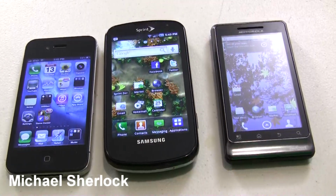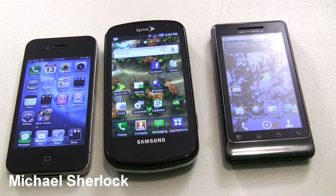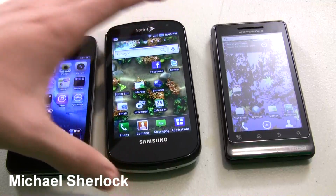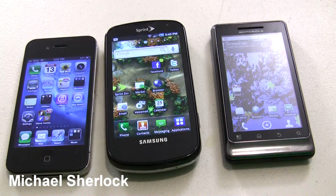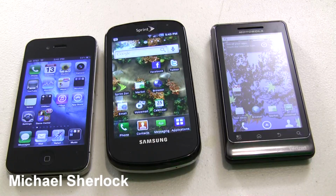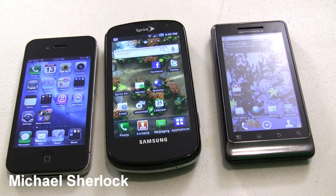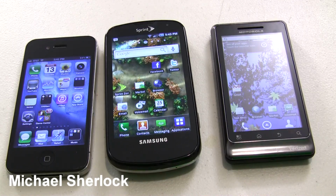Now let me preface this video just by saying that all these smartphones are excellent. If you're on AT&T, the iPhone 4 is a great phone. If you're on Sprint, the Epic 4G is an excellent model. And if you're on Verizon Wireless, the Droid 2 is an excellent solution for you. However, I think it would be fun to crown one that reigns supreme, one smartphone king out of these three. So let's get into it.